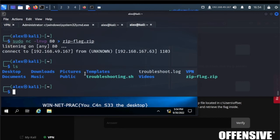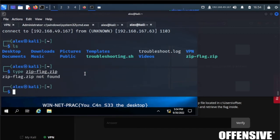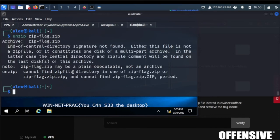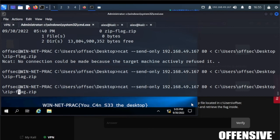All right. So now we're here. Let's use type and see. Did not like that. But what's unzip? Did not like that either. Genuinely stumped here. You know what? Maybe it's because we put the full path and we didn't need to. I'm willing to give that a try.